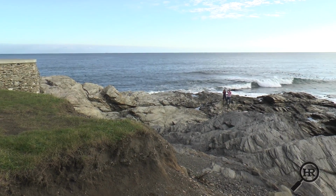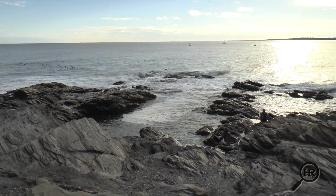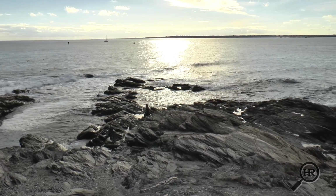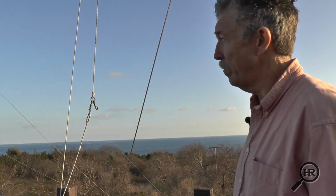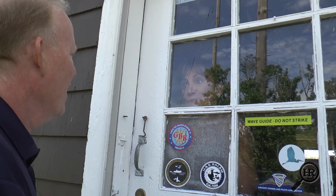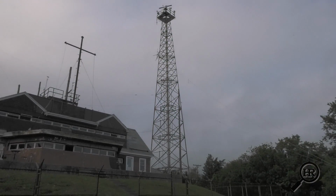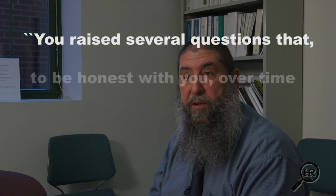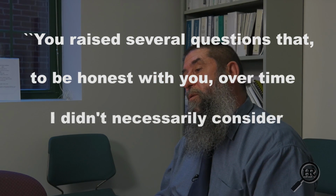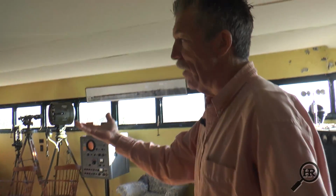That discounts the total to $520. Beezer is not required to file any reports with DEM, but Moragian says he is in touch with his staff if an incident on Beavertail happens. Beezer gave us a tour of Fort Burnside last week. More on that in a moment. In a subsequent interview, Moragian told us that he has spoken with Beezer since we first started asking questions, and they are both open to providing some public access to the museum in the future. Quote, you raised several questions that, to be honest with you, over time, I didn't necessarily consider until you raised them, Moragian told us.